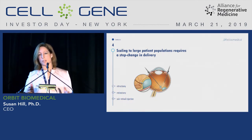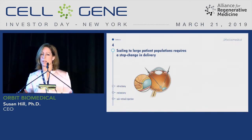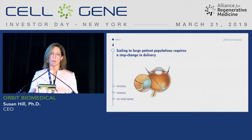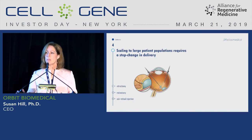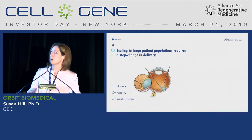Because when you're doing this in a small-scale study for an inherited retinal disease, that's one challenge. But when you want to extend this technology and make it applicable for those large indications like age-related macular degeneration, how do you scale this as a process? And that's what we have been focusing on.